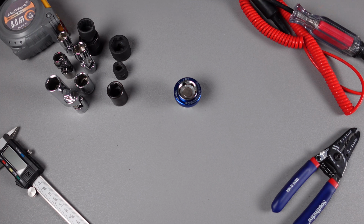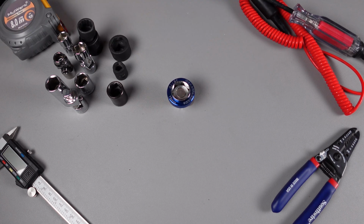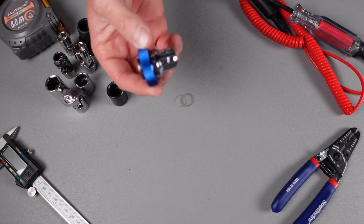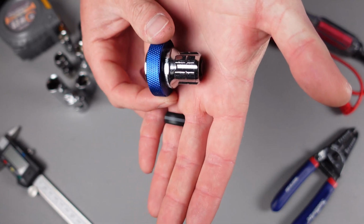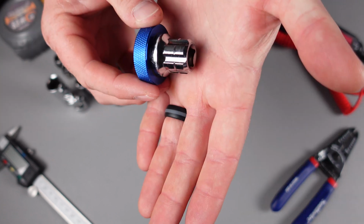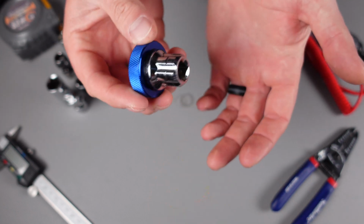Next one is another socket. I have a full set of these, but if you do a lot of oil changes, these can be great. This is from Gearwrench. I do believe others sell them as well. But I've had this set since probably 2017, around that time frame, and they've done very, very well. This has a design to be used with their pass-through ratchet, so you've got that proprietary design on the back, but it can just be used with your standard 3/8 ratchet.